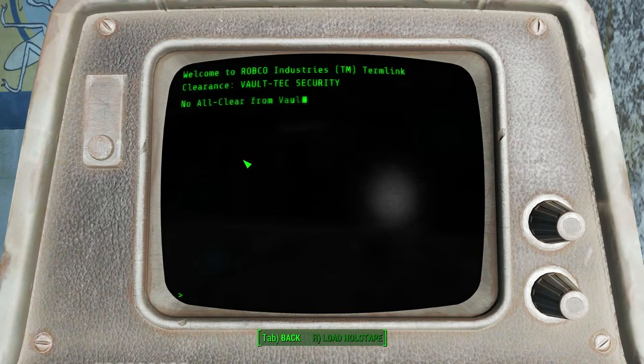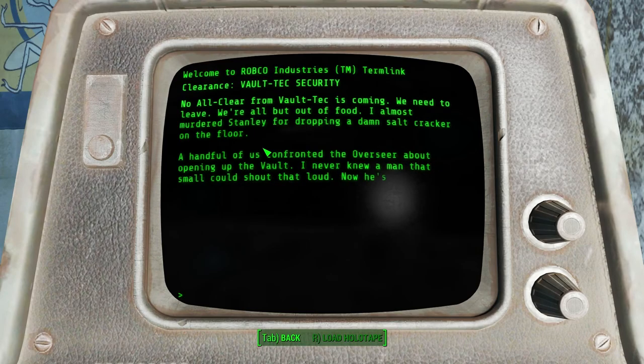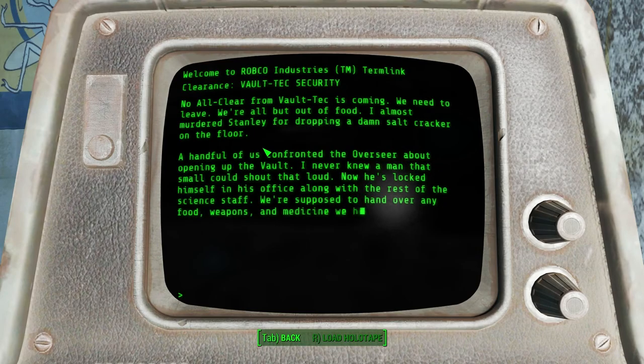In the last entry: no All Clear from Vault-Tec is coming, we need to leave. We're all out of food, I almost murdered Stanley for dropping a goddamn salt cracker on the floor.